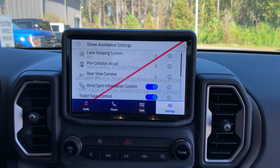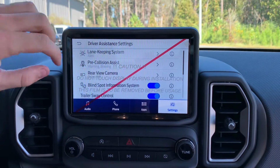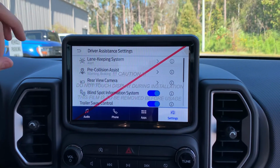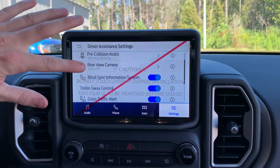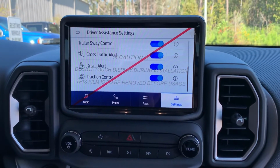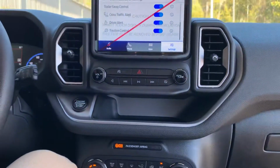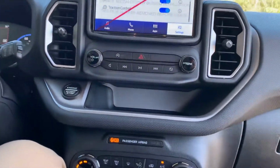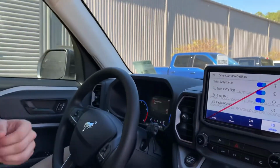Now, as far as trim standard driver assistance features, we've got pre-collision assist, so it will actually brake for you if it detects an accident incoming. We've got lane keeping, and we've also got our light up blind spots in our mirror. Of course, we've got our rear view camera, and you do have a trailer sway control if you did choose to set up a trailer on this. Cross traffic alert will let you know when you're backing up if there's traffic crossing behind you. So super handy feature, pulling out of crowded parking lots, backing up in general.